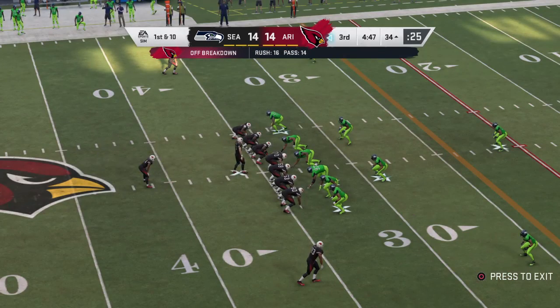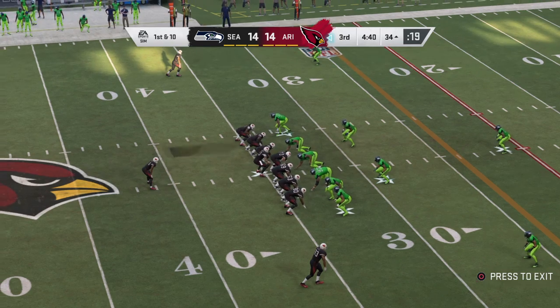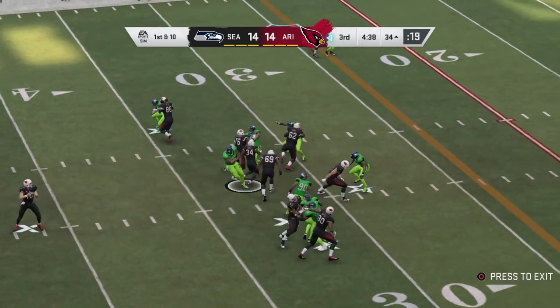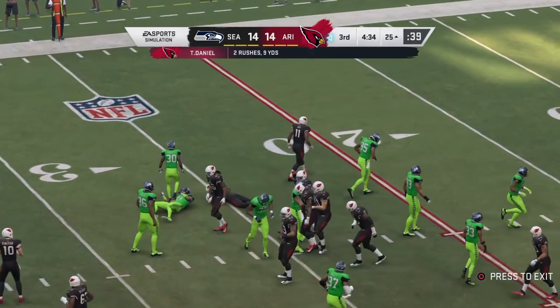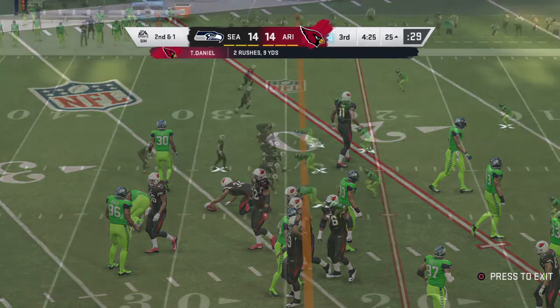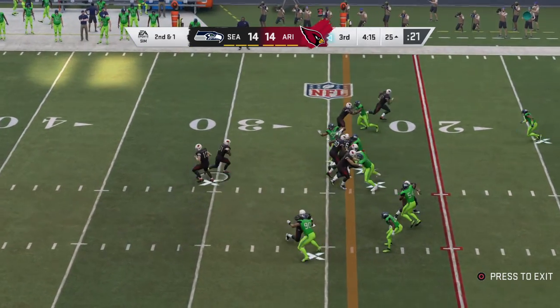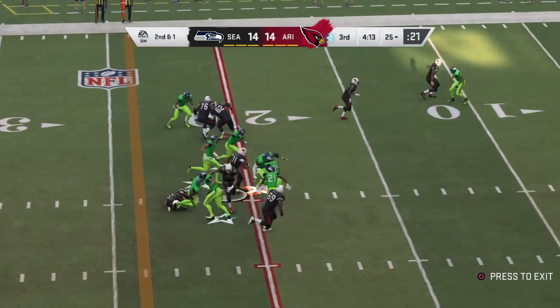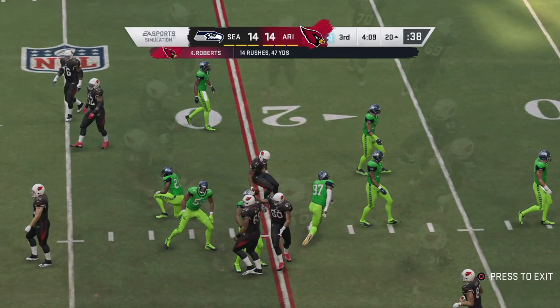So from Seahawk territory now, it's 1st and 10 at the 34. And he'll give it here to his running back. And he's going to get a solid gain of 9 before being brought down. 2nd and right at a yard. On 2nd down, it's Roberts. And he's able to get it to the edge of the red zone at the 20-yard line.